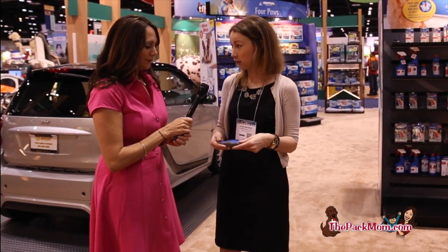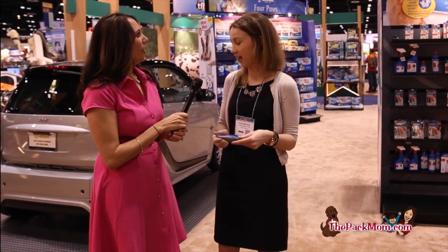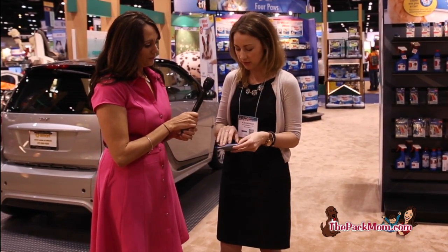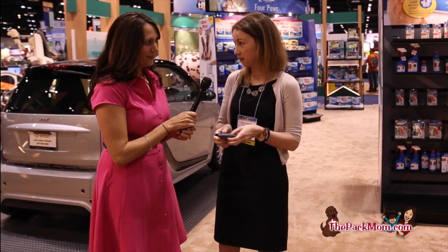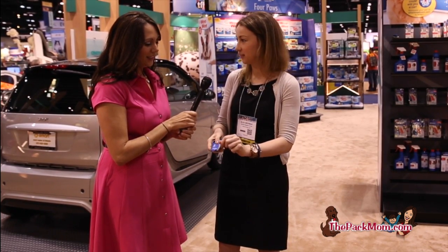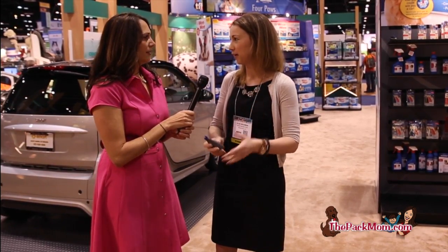Sure. This is actually the Smart Shield applicator. It won Pet Product of the Year last year, so really proud of that. It's a little device where you put the product right in here, and it shields your hand from getting all the mess on you. It helps part the pet's fur, so you can get the medicine right down to their skin. So it's really smart. It's all about smarter pet care.